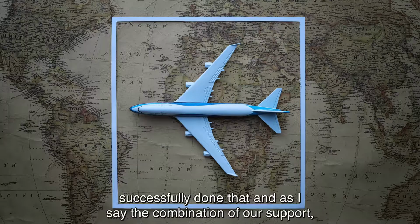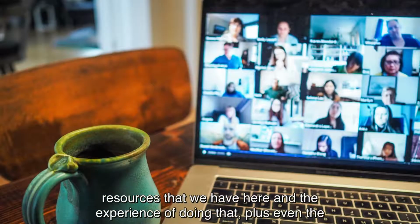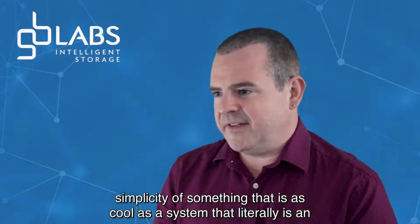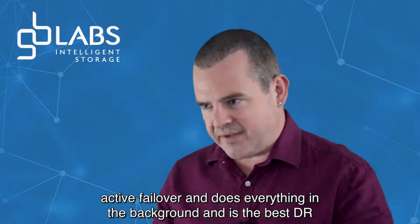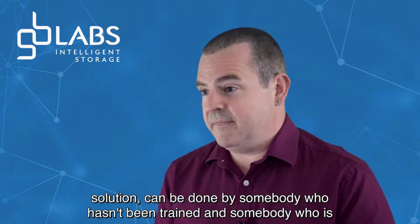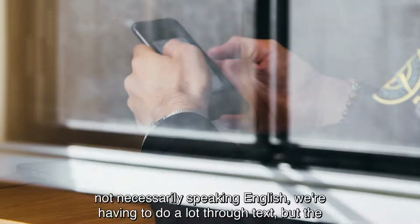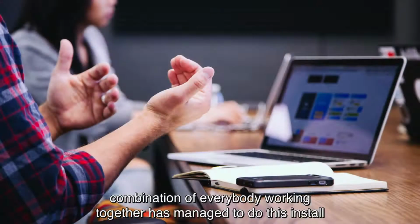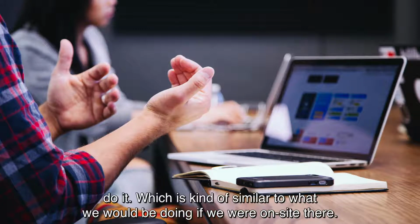We've now successfully done that. The combination of the support resources that we have here, the experience of doing that, plus the simplicity of a system that is an active failover and does everything in the background, the best DR solution, means it can be done by somebody who hasn't been trained and is not necessarily speaking English. We're having to do a lot through text, but everybody working together has managed to do this install in less than a week. In terms of deployment days, it took about 3 days, which is similar to what we would be doing if we were on site.